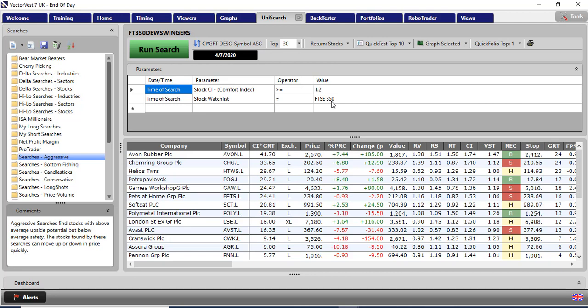I look at the S&P 500, but I'm looking for a baseline in the comfort index at 1.2. I want the stocks watch list to be the FTSE 350, and very importantly, I'm sorting this by CI times growth rate. CI is the comfort index, the long-term trend, and the growth rate is the annualized growth rate of the share. And I've gone back, I'm using the DEW. You notice the name of the UniSearch? FTSE 350 DEW Swingers. Now, this is a search that you've got to write in yourself.